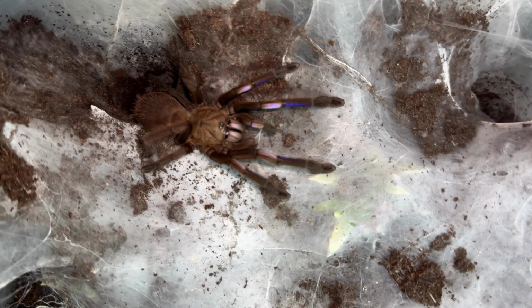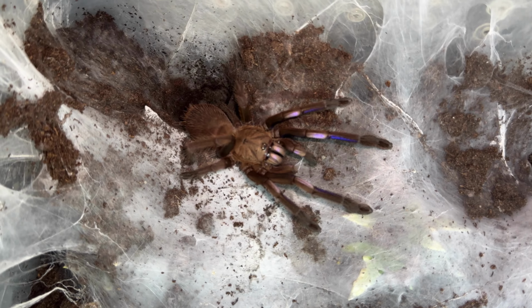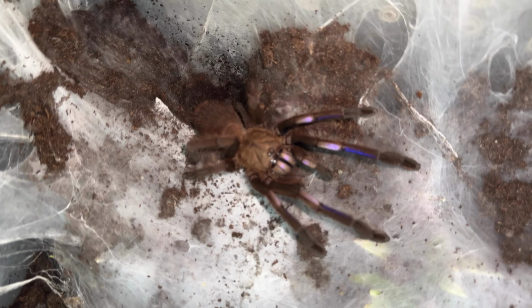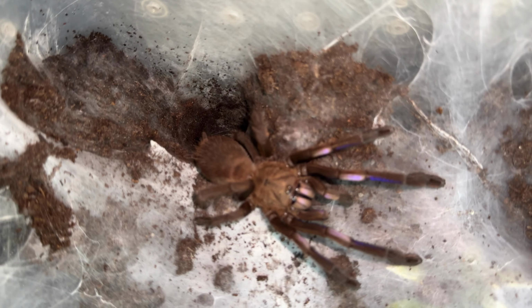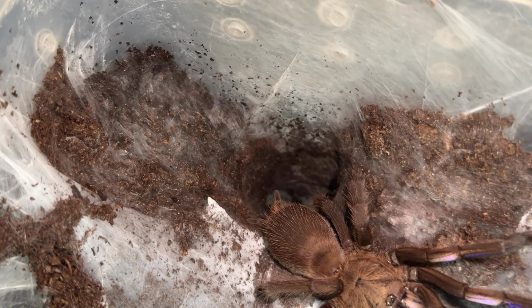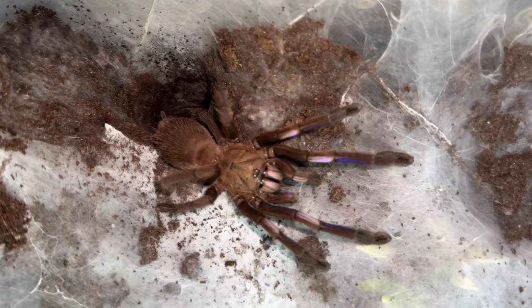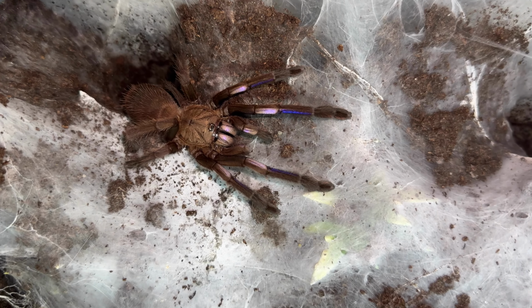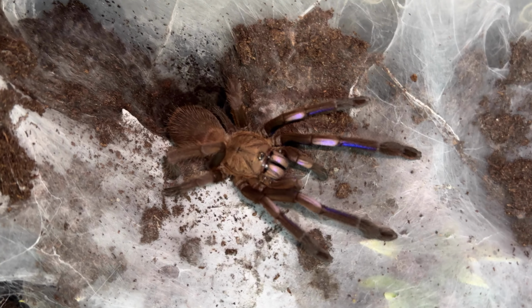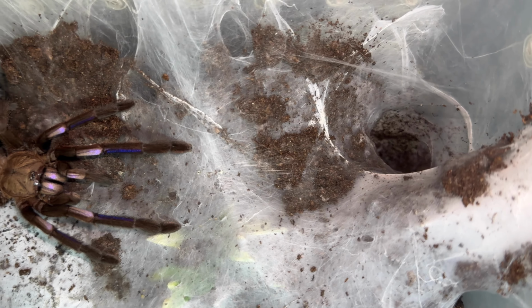Get her back out while I talk about this. She's done some major remodelling. All that substrate there in the corner, all that is new, what she's dug out of her burrow. So she's made her burrow a lot bigger. Well, I would imagine it'll be all of it because she still uses that side as well.